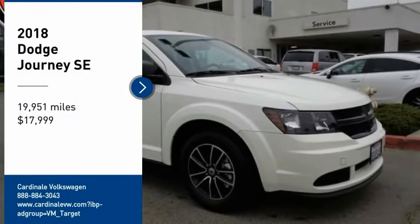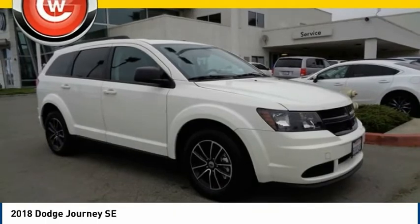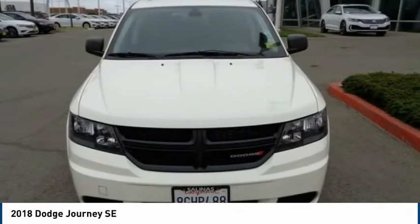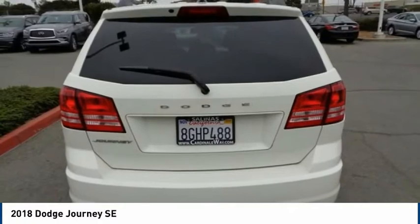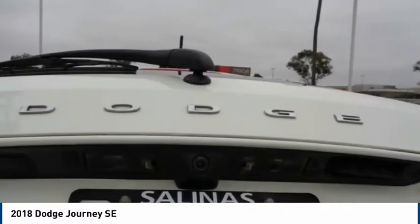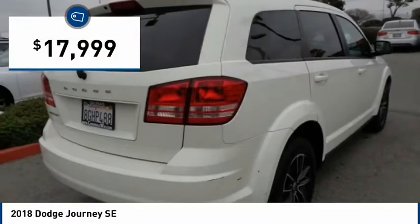We are pleased to show you the 2018 Journey. Dodge Journey combines the practicality of an SUV with the comfort of a car, all while boasting a style all its own. The Journey's optional third-row seat, along with innovative features like a chilled beverage cooler and in-floor storage bins, make it a good and affordable alternative to a traditional minivan and is priced below $20,000.